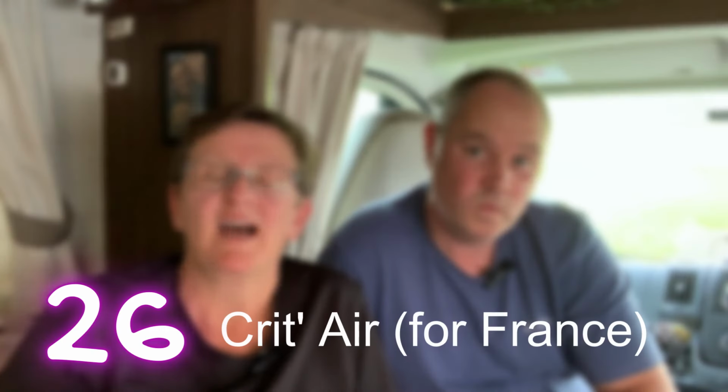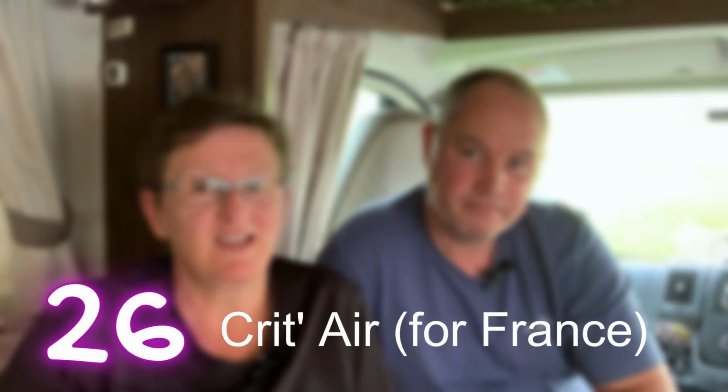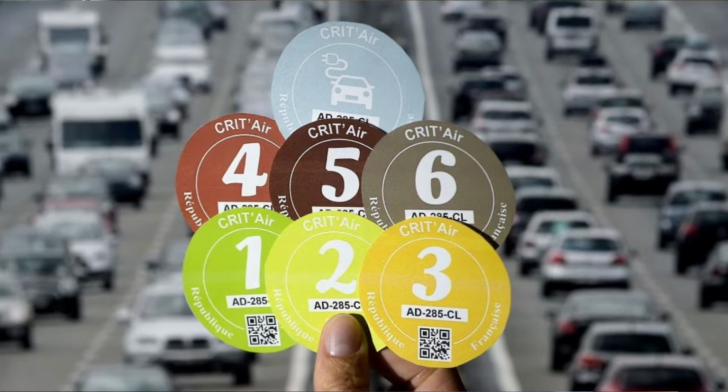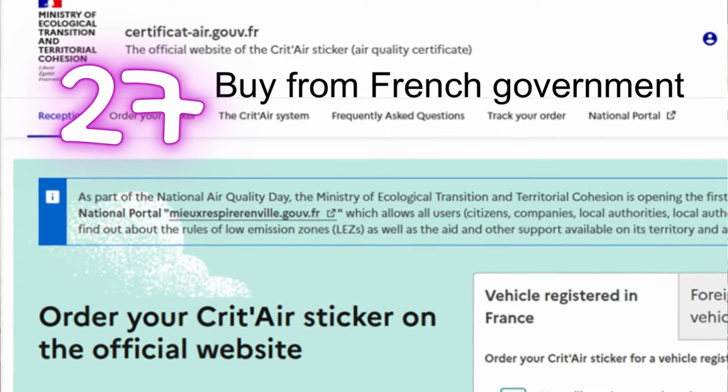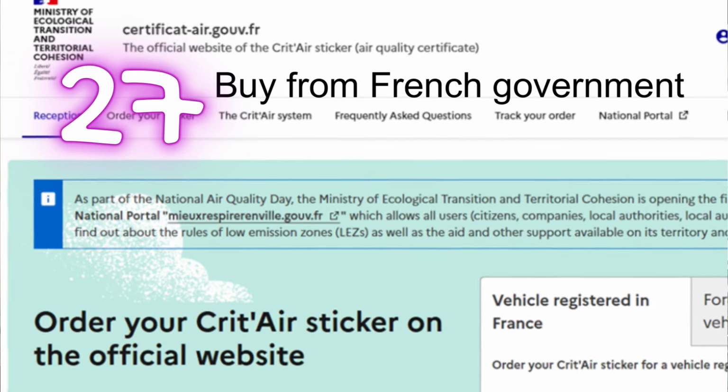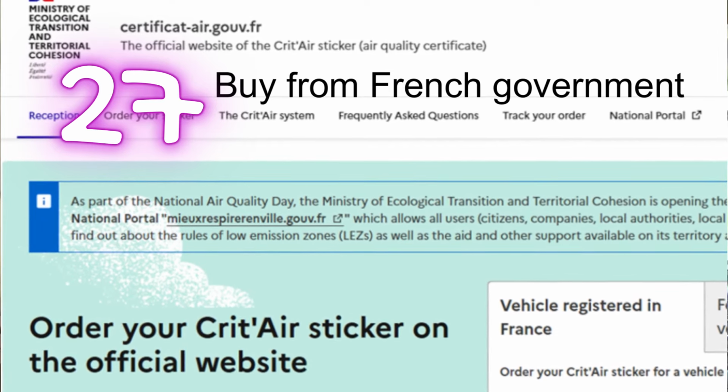And finally, not mandatory, but it is if you're going into certain cities. So is it mandatory then? Well, yeah, but you don't have to have it if you're not going into the cities, is the Crit'Air. And this only costs a few euros. You get it online and you need it for the bigger cities, Paris, Rouen, there's a whole list if you look online. Again, important thing to know is don't get conned into paying more money, because you can pay a lot of money for the Crit'Air when you just go to the official website and it's a few euros.